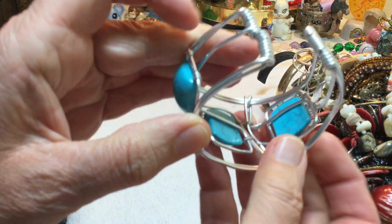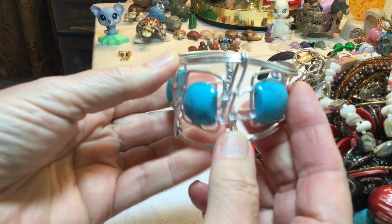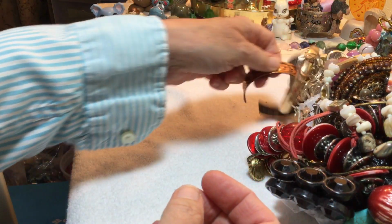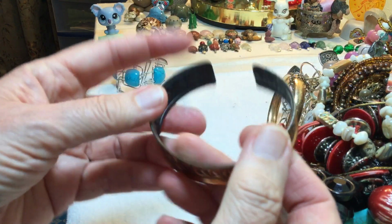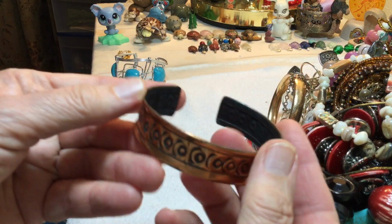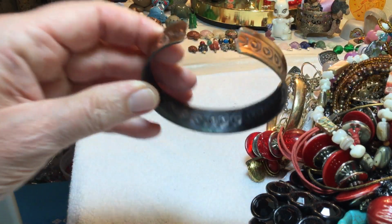This is pretty. Dyed stone, I'm pretty sure. Yeah, they're cold. $5. Really nice. Looks like a lot of bracelets on top. Copper, $4. It's not sticking, so it's real copper.